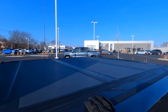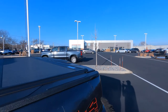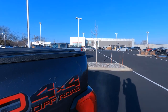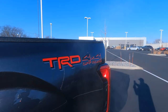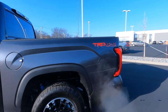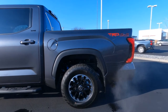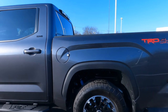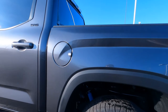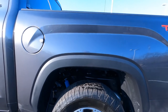Over the bed protection here, it's interesting they integrated one of these vortex generators on both sides, designed to reduce wind noise and drag. And then the TRD Off-Road decal embedded in the bed there. Take a look at that line, that body contour that comes up over the rear fender as well. Real nice bold look. Gas doors here on the driver's side. This one has the 32-gallon gas tank. That's an upgrade. The wheel flares, all matte black finish, and those are going to be on all four wheels.